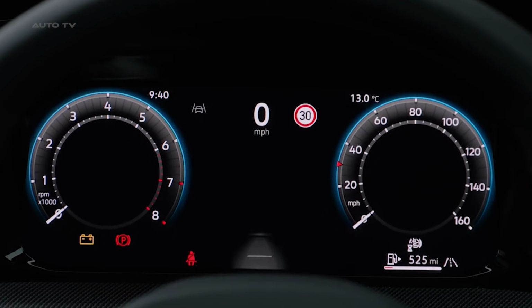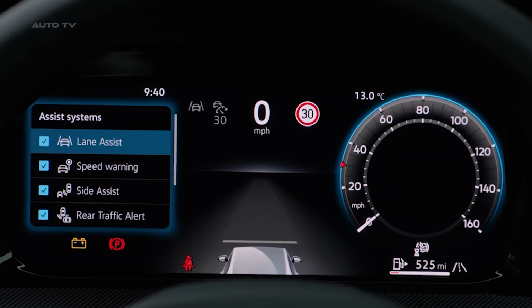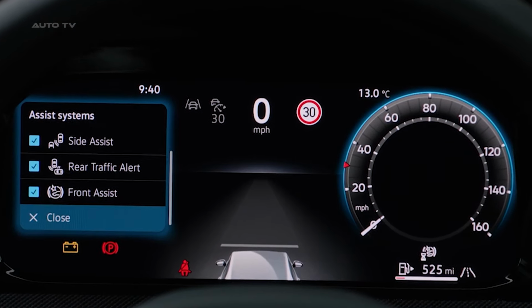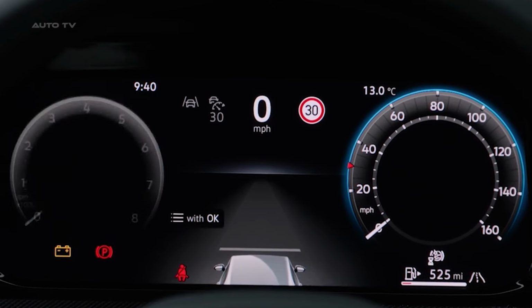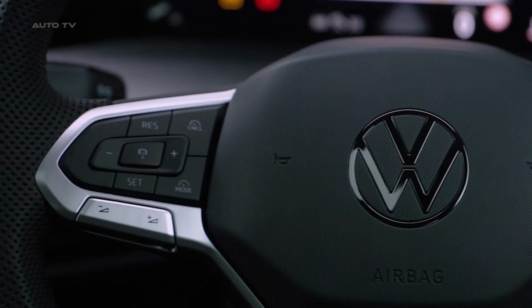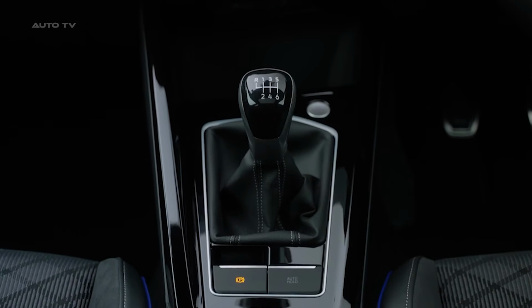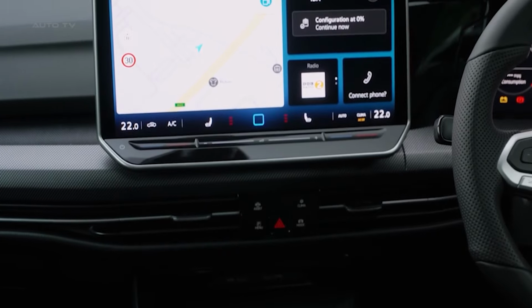The integration of the IDA voice assistant with ChatGPT functionality is a standout feature, allowing for natural language interactions and access to a vast pool of information on the go. The enhanced multifunction steering wheel feels great in hand and provides easy access to key vehicle functions. Material quality throughout the cabin is solid, with soft-touch surfaces in all the right places, and the typical German attention to fit and finish we've come to expect from Volkswagen.